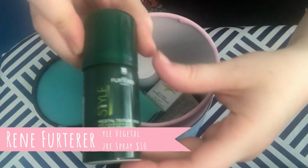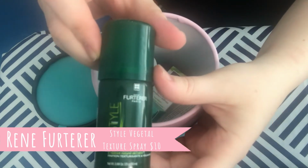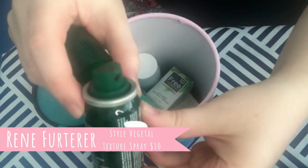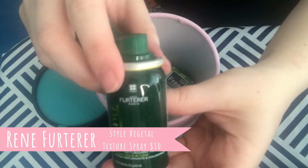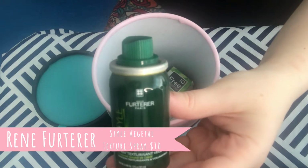Next we have Renee Future, I don't know, Styling Vertical, I don't know. Is that even a real word? Vegetol? I don't know. Texture Spray. A lightweight dry styling spray with vitamin B5 that gives new life to tired tresses without leaving behind residue. Okay, so I don't really use hairspray. I don't think this is for hairspray. I think it's really just to kind of give your hair volume.